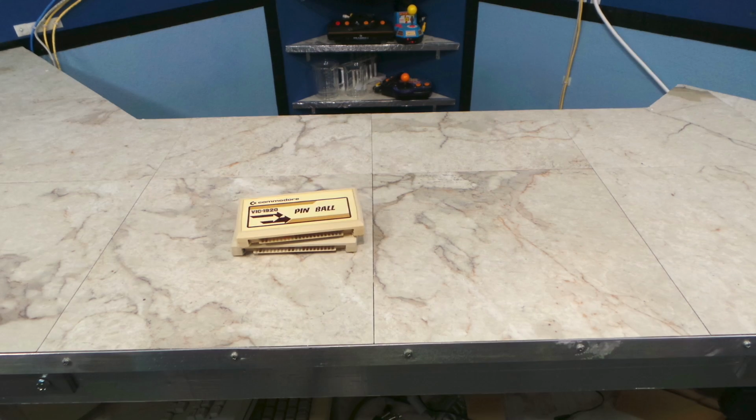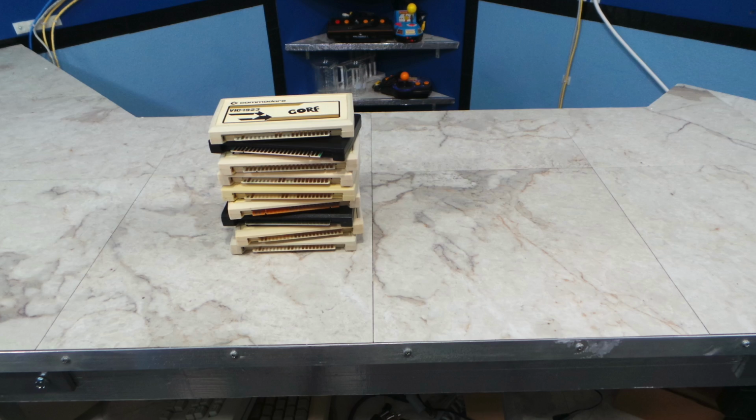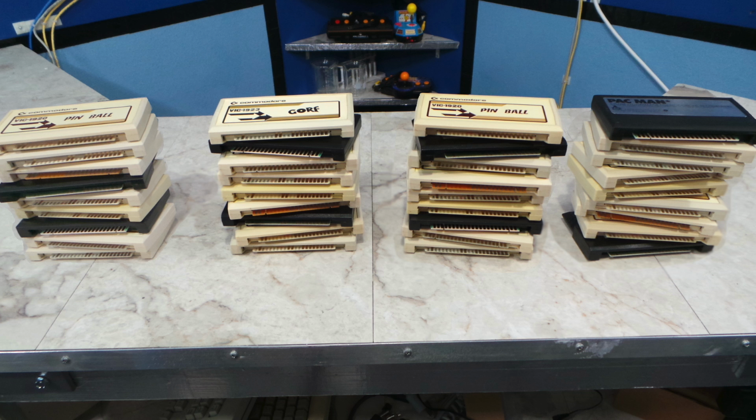There's 40 of them in here. Let me help you visualize what that many VIC-20 cartridges would look like. And by the way, almost all of the games for the VIC-20 were in fact distributed on cartridge because it had so very little onboard memory.